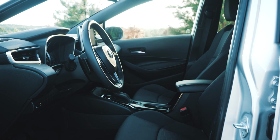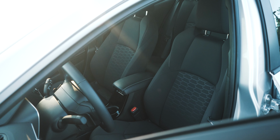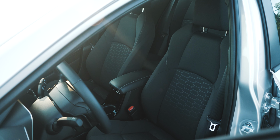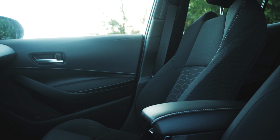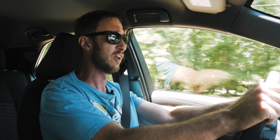Now, I have said many times before, and if you're new here, I'll say it again, I am 6.5 feet tall and I fit fantastically in this car. In fact, these seats are actually pretty darn good for someone my height. You've got a decent amount of side bolstering going on here, again lending the impression of sportiness to this car. You could take some turns with enthusiasm and not get thrown about the cabin. I'm able to achieve a perfect driving position.